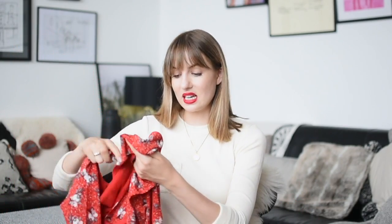Again, there's some threads coming off it here and there. The thing that I really like about this dress is the sleeves. It's got like 2 open cutout sections on the sleeves, which I think is a really nice detail.